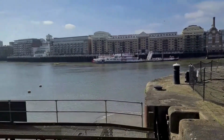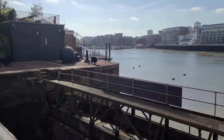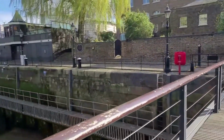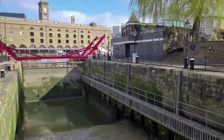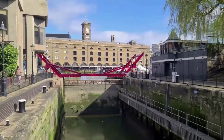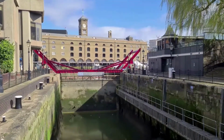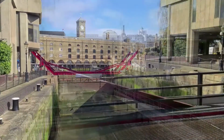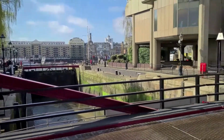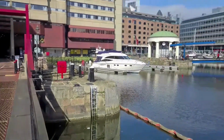Now at the entrance to St Catherine's Dock, at the moment its gate is closed because it's a low tide. I'm looking up through the entrance into the yacht basin. But it's amazing to think of the number of ships which would have sailed around the world from this location. Panning around from the entrance to St Catherine's Dock into the dock itself.